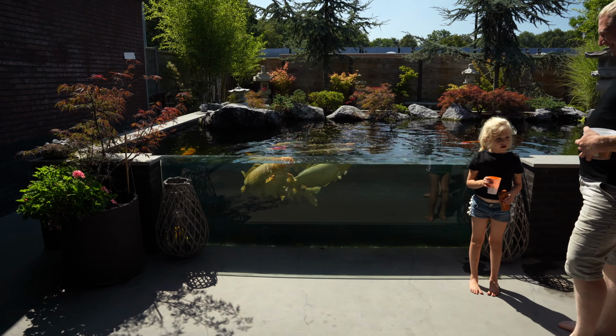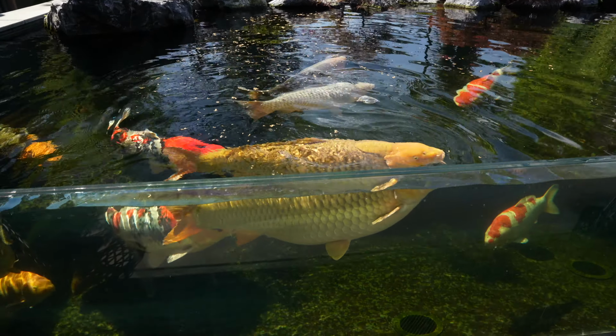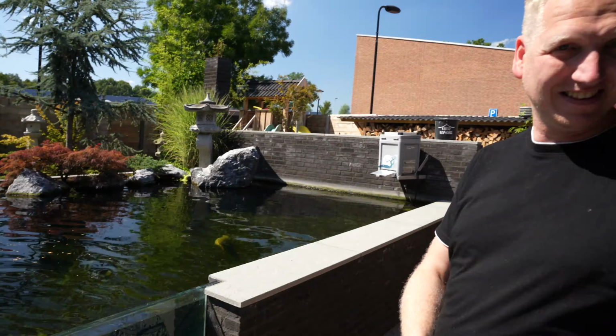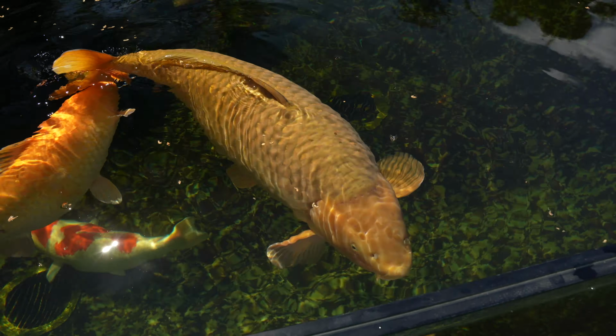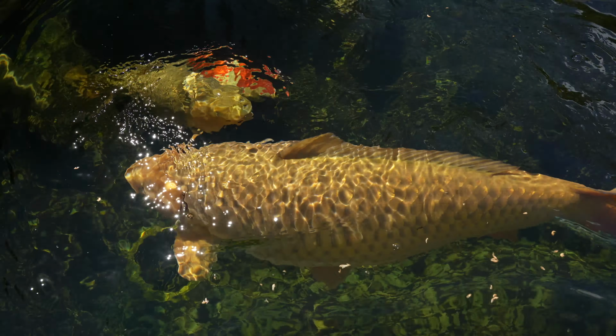Look at the window. How cool is this? I think it's quite big, almost 3 meters wide, and this is actually one of your biggest fish, I think, from your collection. Yeah, that's the biggest one. This Nishikigoi is, how big is it? 94 centimeters. Look at the body on it. That's crazy.